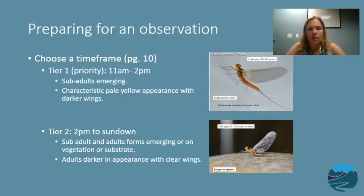I've seen them quite a bit last year, and their wings are a little gray. Males have these big yellow eyes, and the adults are a little darker in appearance. They're still reddish yellow, but they are a little more solid darker, but their wings are clear. Again, the adult males will have these big orange eyes.